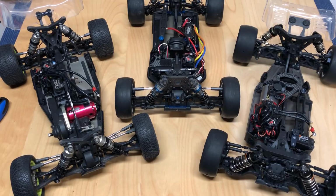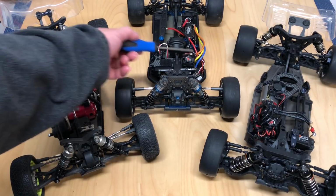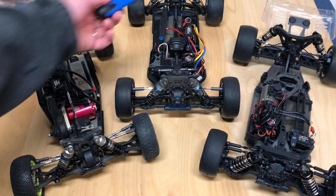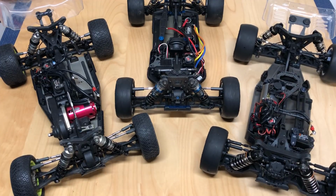In the middle, you have the Team Associated B64D, so fairly typical modern layout, carbon fiber shock towers, ESC and servo up front, and then basically battery and motor in the back. Shaft drive layout, very typical. A lot of designs out there follow this model, and I think this is the best-selling buggy probably in the world. So you know, makes for a nice comparison and sample of this type of buggy.